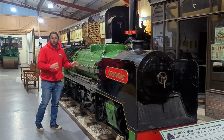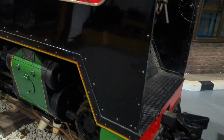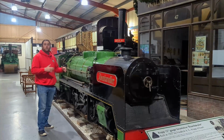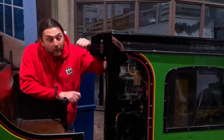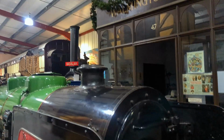I have driven it when I was a volunteer here, when I was about that big. And I just think it's fantastic. It's just, everything about it is just right. And if I was ever going to have my own personal railway and my own locomotive to run on it, this is what I dream of. It's this one. She is number 1662 of 1937 and built by Krupps in Germany.